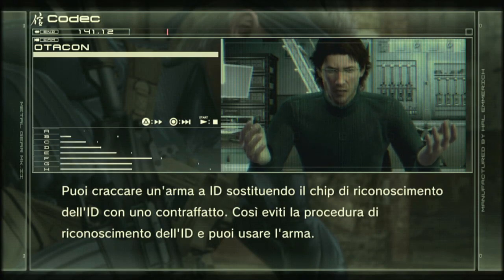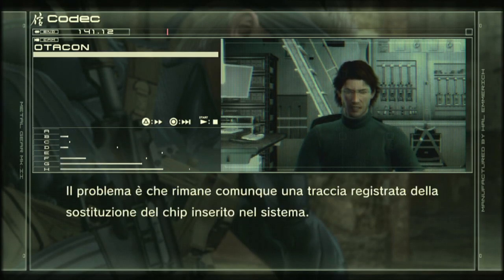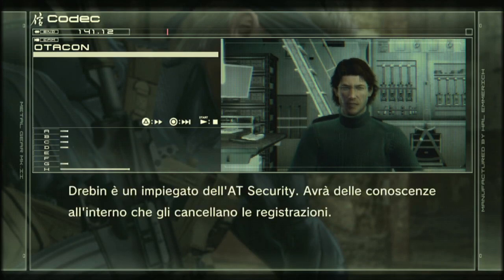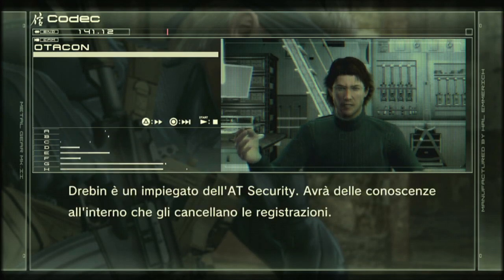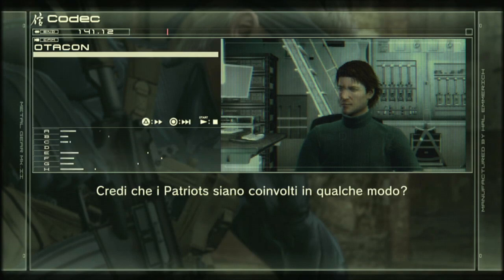This enables you to bypass the ID recognition process and use the gun. The problem is that there's still a record of the chip being replaced on the system side. Drebin's an employee of AT Security. He must have connections on the inside erasing records for him. You think the Patriots are involved somehow?